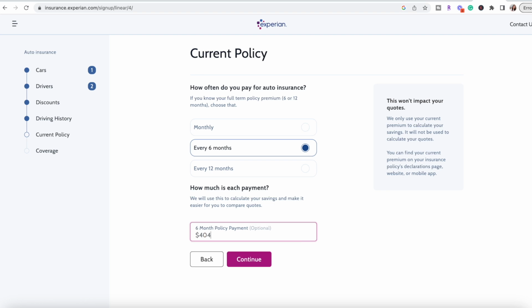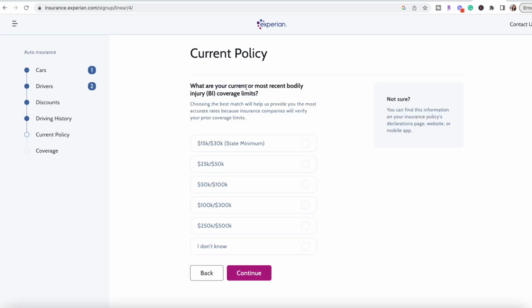But even better than that is to use a car insurance comparison tool called the Experian car insurance comparison tool. It's a free tool where you can upload your current policy and then compare it against their insurance providers and see which one has the best rate. I find this tool very eye-opening to see exactly whether I am overpaying in car insurance, or whether there is a better fit for me out there.